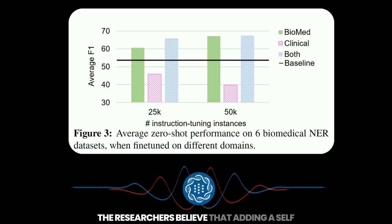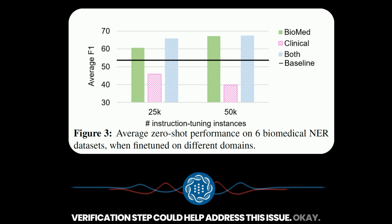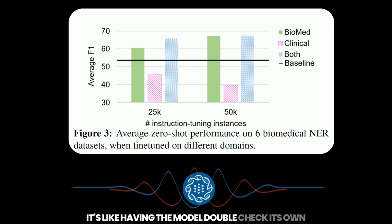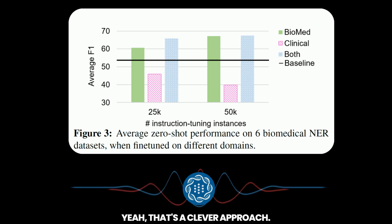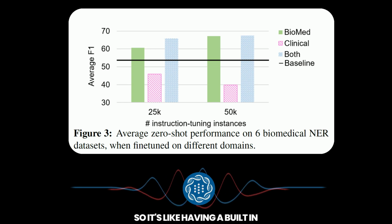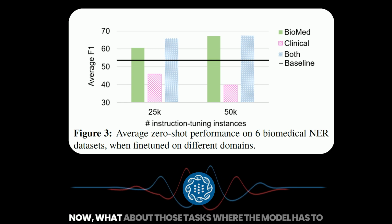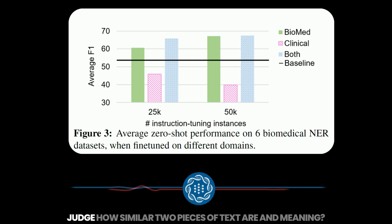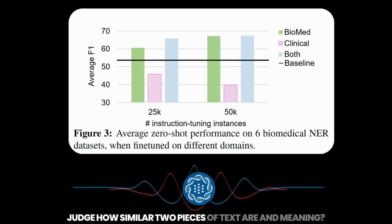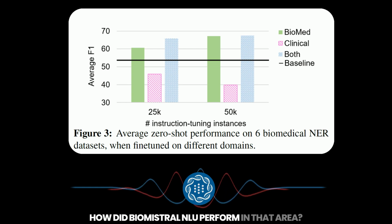Precisely, the researchers believe that adding a self-verification step could help address this issue. It's like having the model double-check its own work before raising the flag, so to speak. That's a clever approach. So it's like having a built-in quality control system for the AI. Now, what about those tasks where the model has to judge how similar two pieces of text are in meaning? How did BioMistral NLU perform in that area?